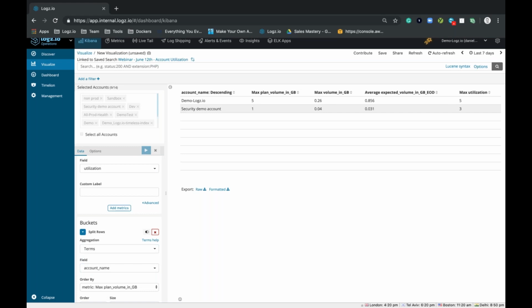We can see the actual usage over time. We can see the statistics for the last 7 days. And we can understand if we're utilizing or overutilizing or underutilizing our accounts.